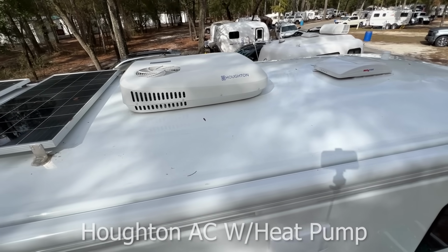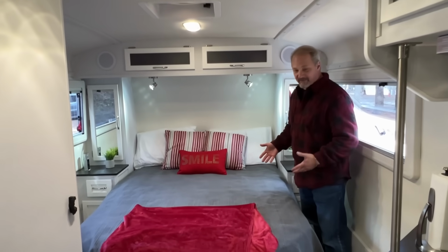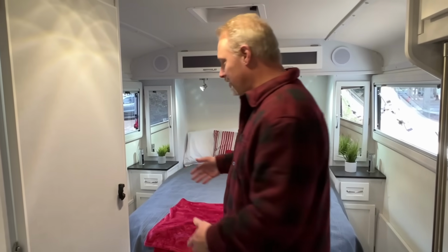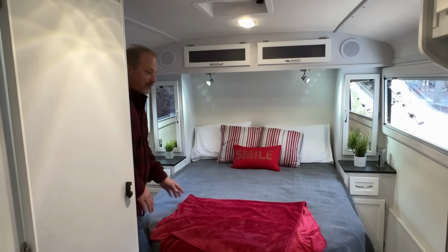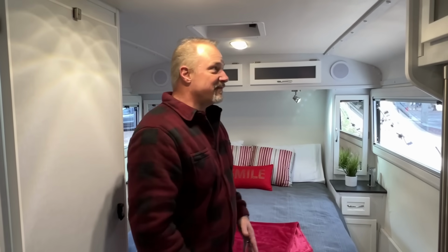I just want to demonstrate the room as far as being able to walk around the bed area. There's plenty of room on this side, very easy to get around. This side is a little bit tighter with the wall here, but it's still not bad. It's easy, just kind of scoot sideways to get over here. So that's pretty nice. You can get around both sides. It's super nice to actually have a walk around bed. That is a big feature.